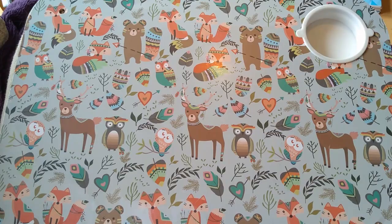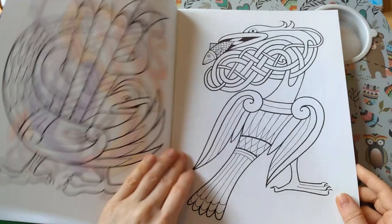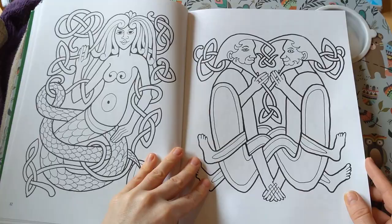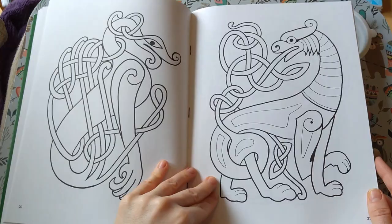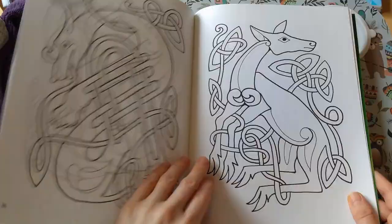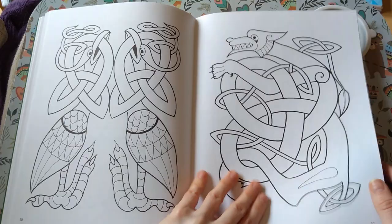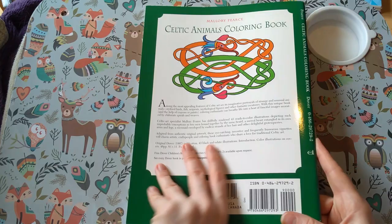Celtic Animals Colouring Book by Mallory Pearce. This is quite a thick book, really. Get quite a lot of pages in this. And when you consider they're double-sided, Lucky Duck. So that's Celtic Animals Colouring Book by Mallory Pearce.